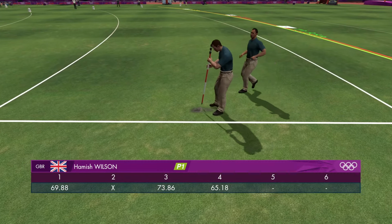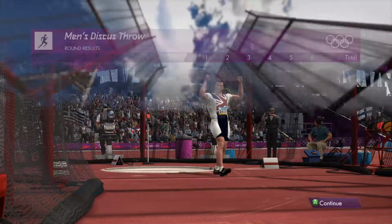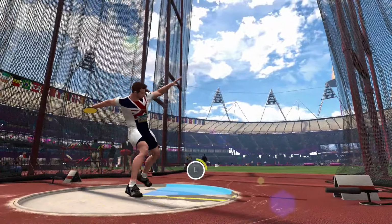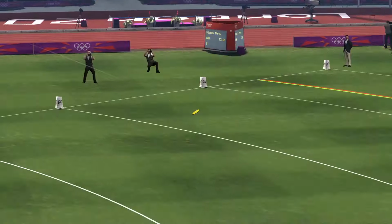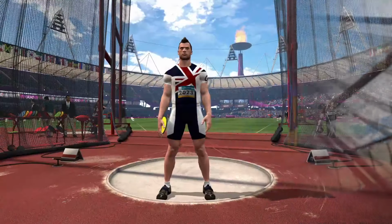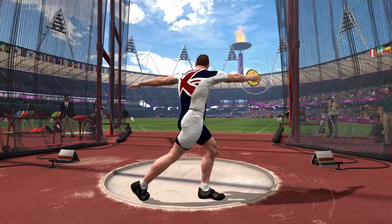Crowd responding to that. Well, let's take a check on the scoreboard, and there's good news, lying in first place. Over 50 metres with that last effort. Good news for Great Britain on the leaderboard. They're in first. Last chance saloon, 6th and final attempt.